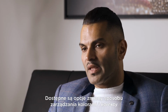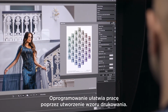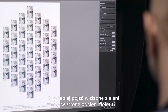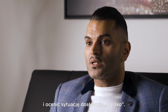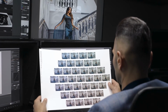There are options to make changes to color management and to shift the color bias depending on your personal preference and what you're trying to achieve with the image as well. So the software makes it easy for you by creating a pattern print. Imagine you had an image on the screen and you're not entirely sure which way you want to shift the colors. Do you want it to go more toward greens or magentas? Or do you want it to go more toward reds or blues and so on? So this allows you to just look at that one image, showing you all the different variations, and you can literally look at it by eye on that particular paper, in fact. You can just input those settings and be on your way. It's as simple as that.